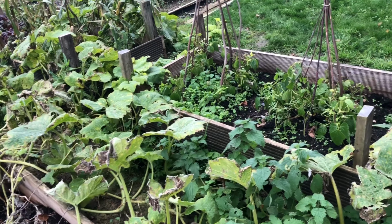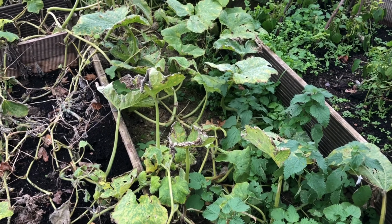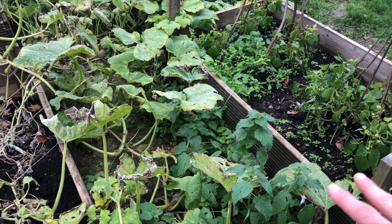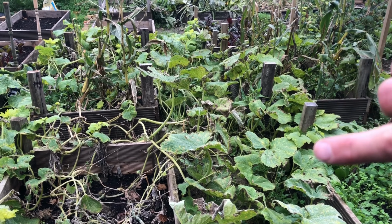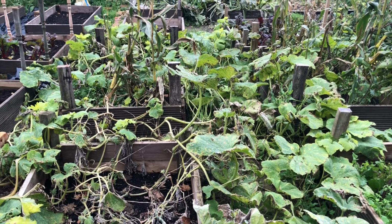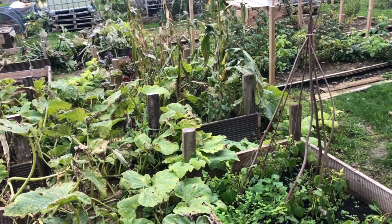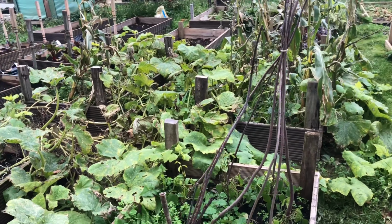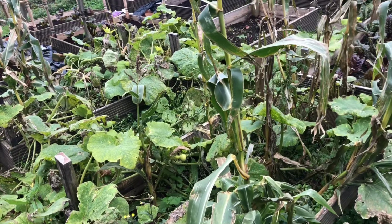Once all these are out, I'll sort these paths out a bit. I'm still deciding whether I'm going to see if I can get some cheap paving slabs, or put some plastic down and get some gravel, just fill the paths in. I want something so it's not going to be muddy through the winter and spring. So I'll have a good look, see what's cheapest.